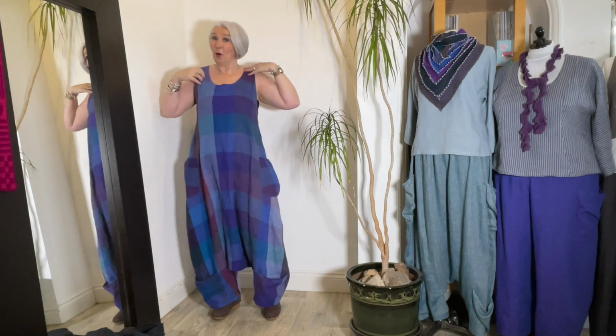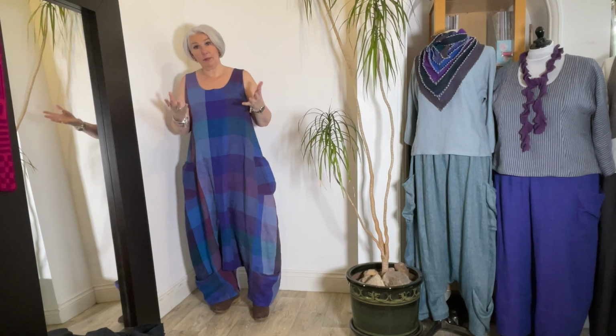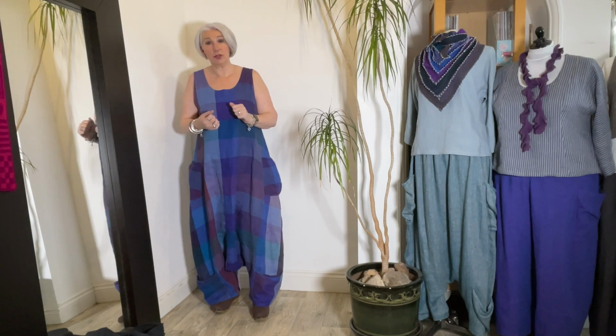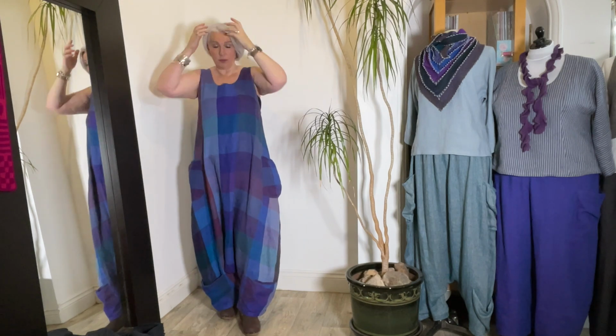So I hope that makes sense. If not, let me know, because of course I can give more detailed instructions and I can publish more photographs if you deem that useful. So that was about adjusting the shoulders in a very quick and easy way.